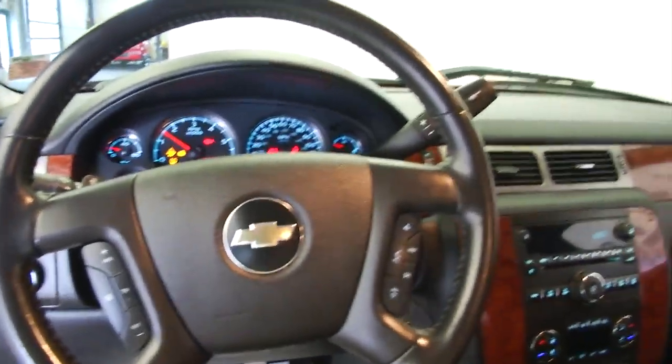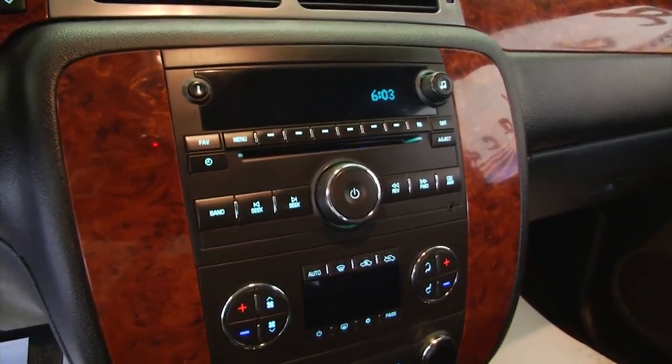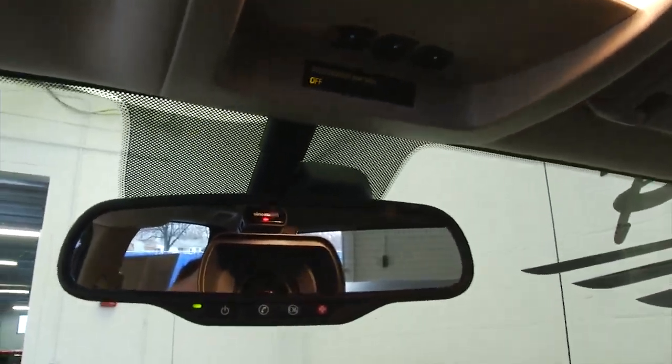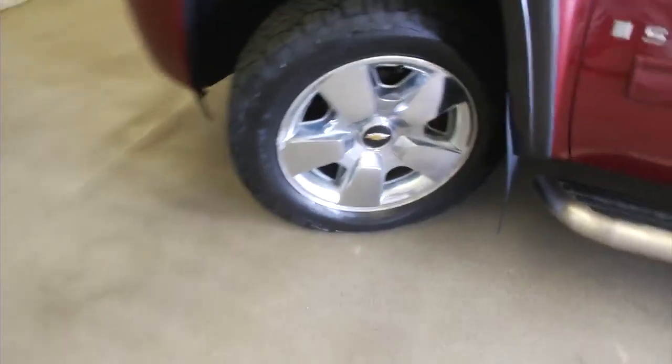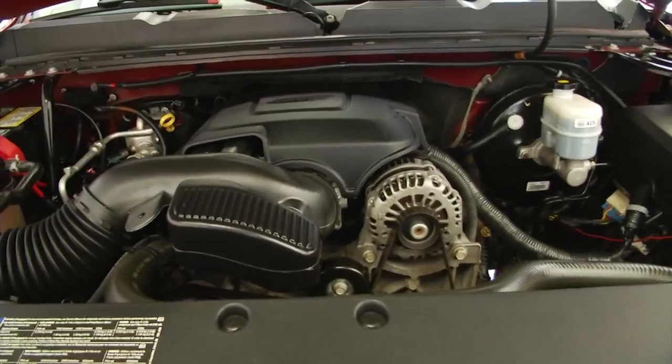Starts right up. Audio controls, cruise control mounted on the steering wheel, CD player, AM, FM, dual zone heat control, temperature control, OnStar. It's really got everything you could want. Aluminum alloy wheels. The exterior paint is in great condition. It sounds terrific. I think it's really been maintained well.